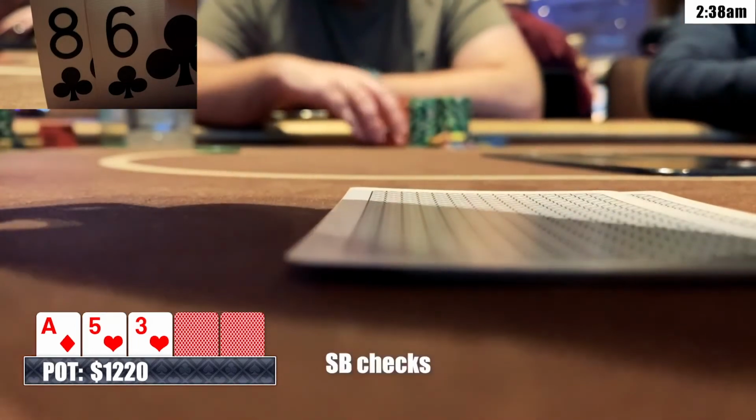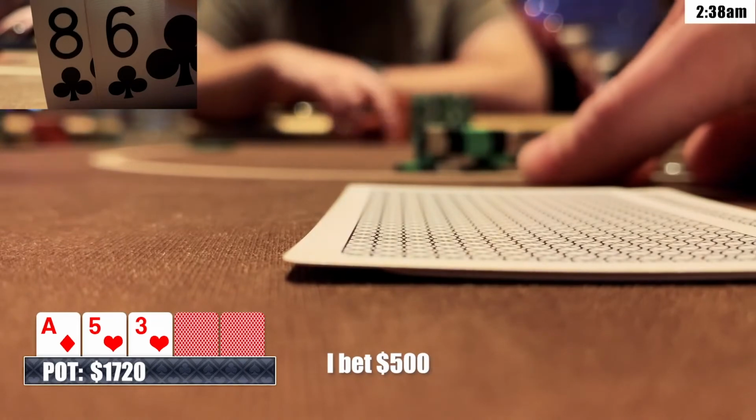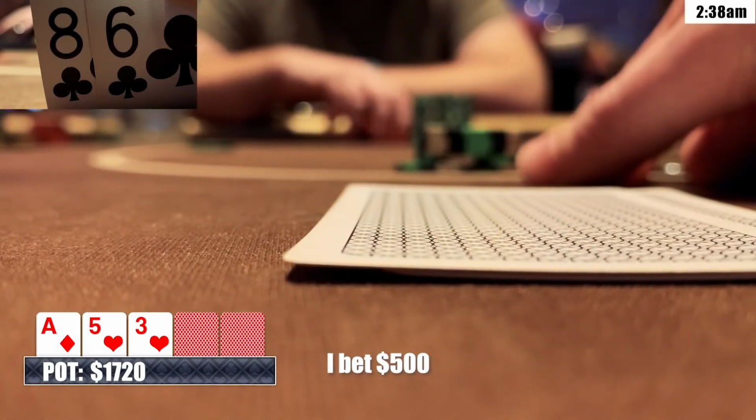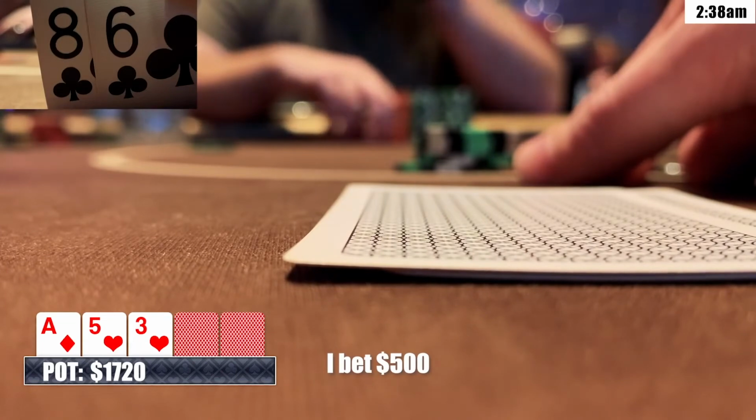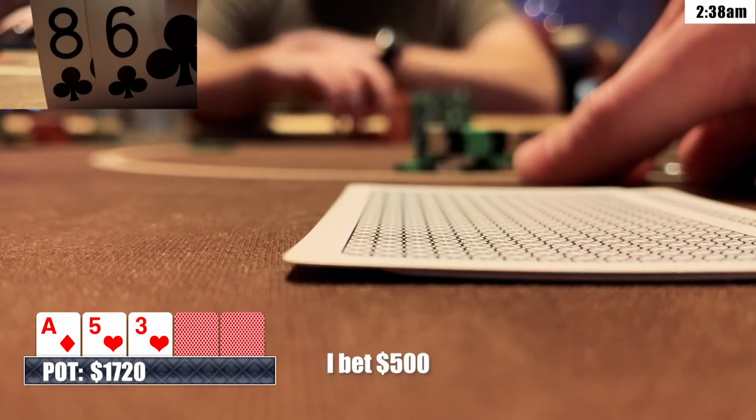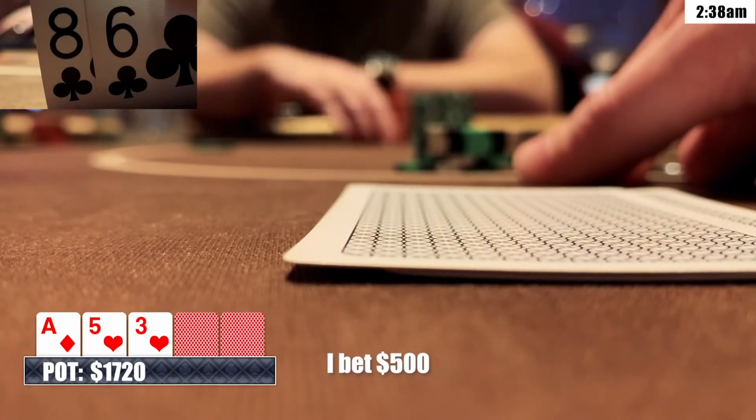Small blind checks. I take a stab at it for 500 like I would if I had aces, ace-5, ace-king, and ace-queen. You saw me also bet this amount in a 4-bet pot with queens on a king-high board previously. My bet doesn't necessarily mean much by itself, but I'm hopeful that this could get most pocket pairs that miss sets to fold. The hijack is thinking for a very long time about what to do.